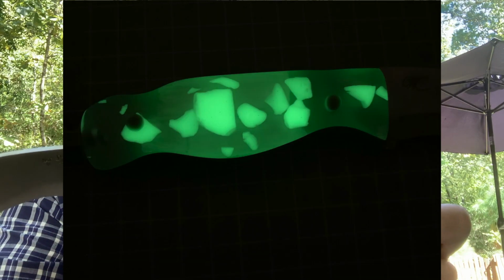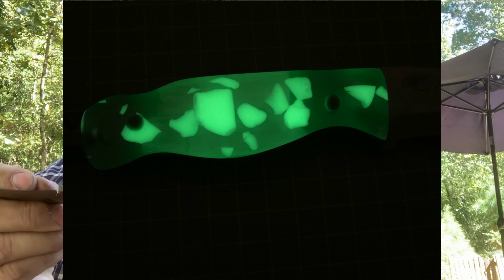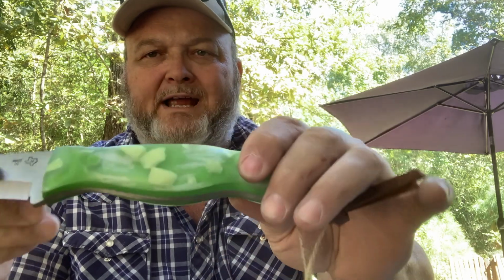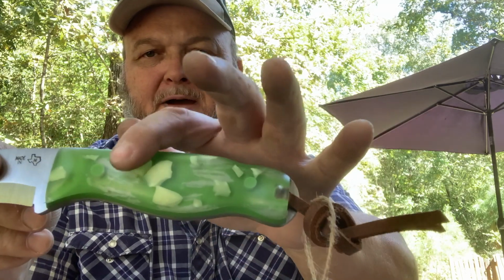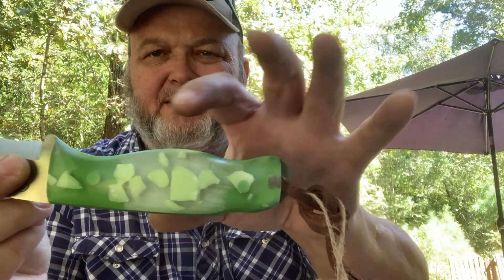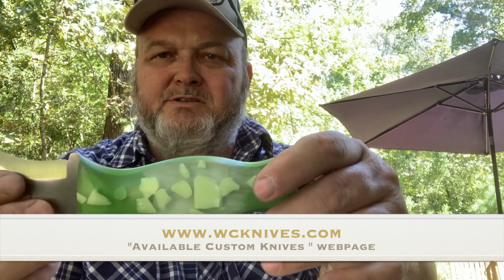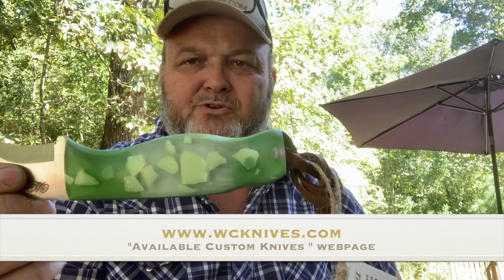The problem with this is when we did the liner, and this is a problem with the Firefly stuff, you can see the little white streaks in behind the chips. That means that it was roughed up in certain areas, and when they married the green G10 liner, it didn't take very well. You see the white in there. So we're going to list this one as a reduced price.